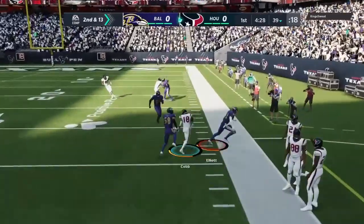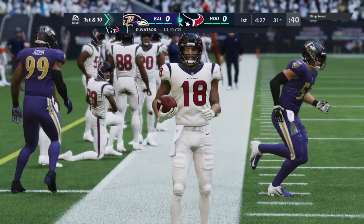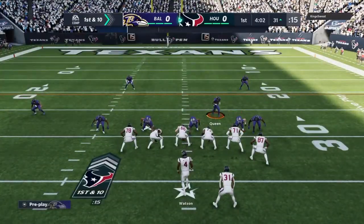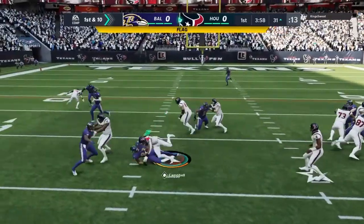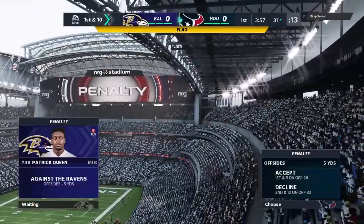There's a ball thrown right side and complete. And he takes this one down almost all the way to the 30. Good yardage after the catch, as that play good for 30 and a first. 31-yard line. The first down carry here for Johnson. And he'll lose yardage. Brought down at the 32.